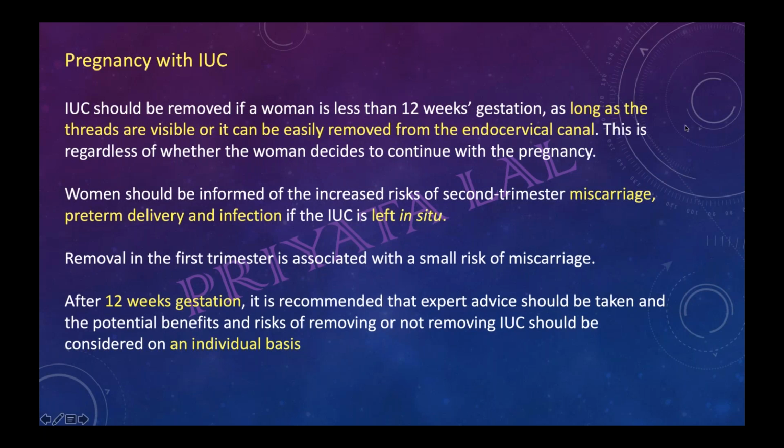Then I can say that with this there is also a possibility of ectopic pregnancy, isn't it? See, after 12 weeks, how can an ectopic be there? No, no. This is what we are discussing now. The patient is pregnant, intrauterine, normal pregnancy, and copper T is there. So how will you counsel the patient? Already confirmed, no need. Okay. Thank you.